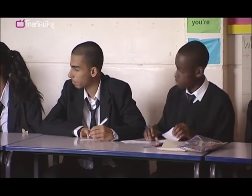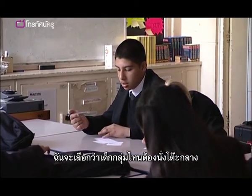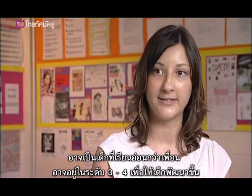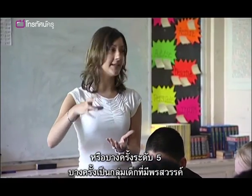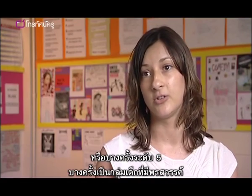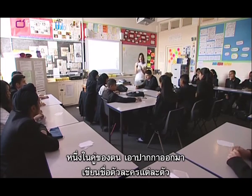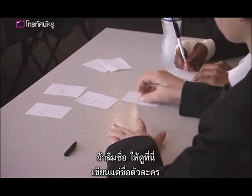Okay, you should have done 4 by now. Come on, quick, quick. I will put a specific group on the middle table. So whether that's a differentiated group and you're working with your sort of level 3s, level 4s to get them up, or sometimes I'll have a level 5 group, or sometimes I have the gifted and talented group. One of you in your pair, you need to have a pen out, you need to write each character's name. If you've forgotten them, you can see them up here. So just write each character's name.